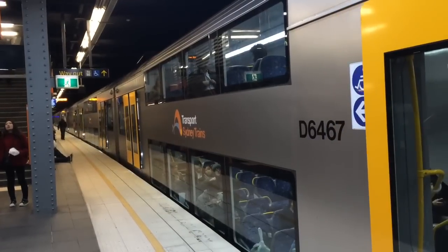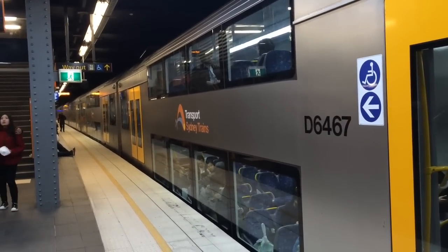On Platform 1 we have A67 departing for a Campbelltown via Granville service.